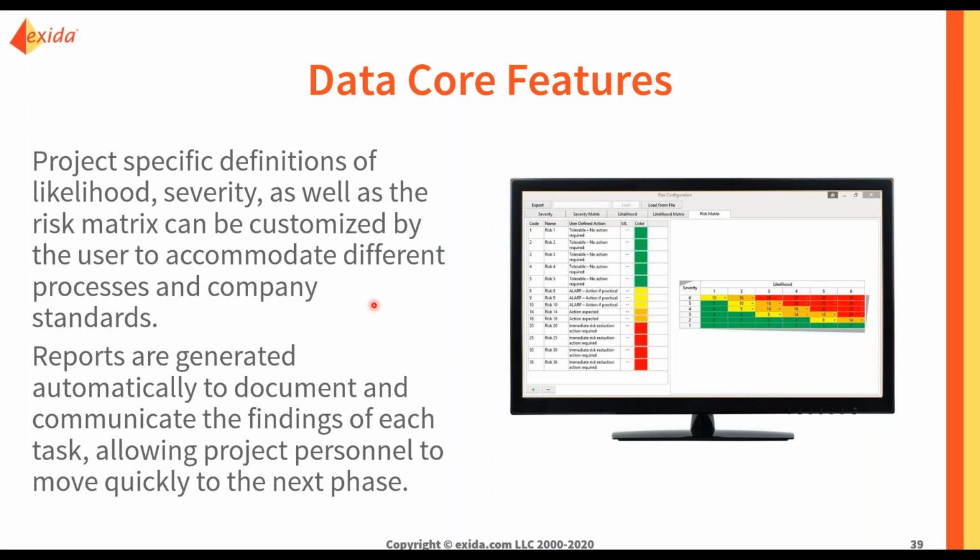That is also true of an organization's likelihood, severity, and risk matrices to make sure that all the analyses are carried out based on those corporate risk requirements. And all of that captured knowledge then fits into this automatically generated report and makes it much easier to communicate the findings.